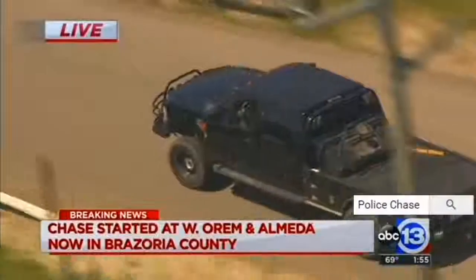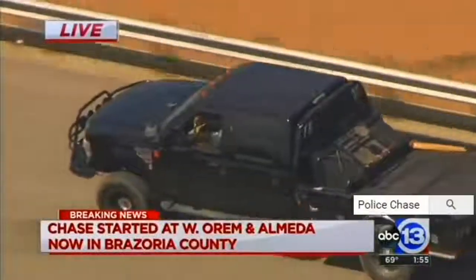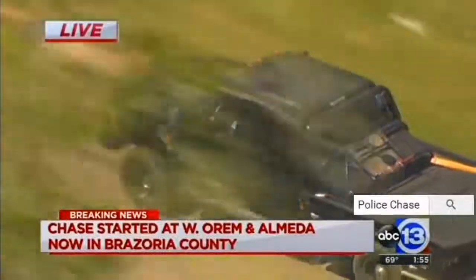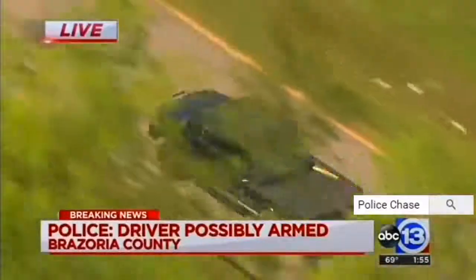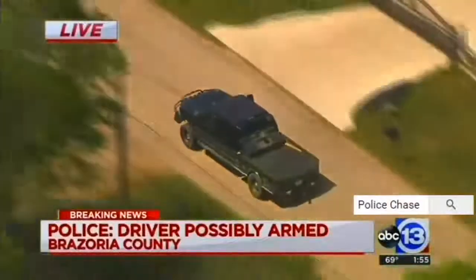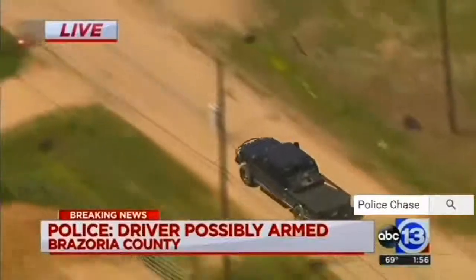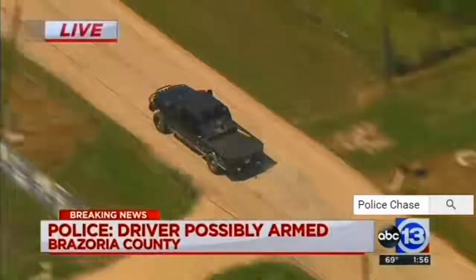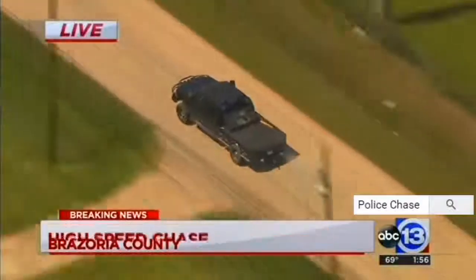Okay, he's turning your way. Better view here, a little profile. Yeah, he's wearing a plaid shirt. Window down, taking a look outside, trying to figure out where to go. Oh, what a piece of work this guy is. He's certainly leading police on this wild chase here.